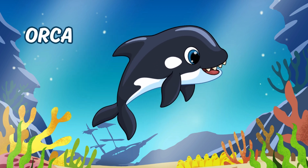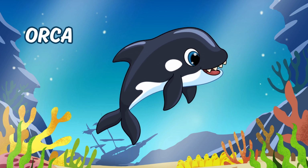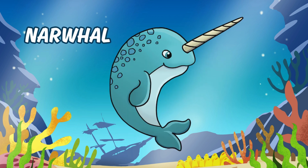Look at the orca, also called the killer whale. Orcas are very smart and live in families called pods. They are powerful hunters and work together to catch fish and seals.